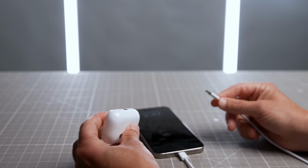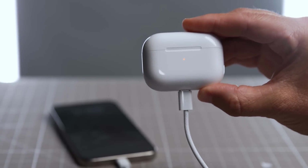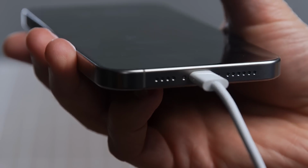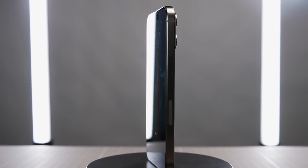With this port, you can also charge your other Apple gadgets, including the newly upgraded AirPods Pro with USB-C charging case. If you want to transfer photos and videos quickly to your Mac or external drive, the iPhone 15 Pro Max supports USB 3 for 10 gigabit speeds. Although that's not exactly the state of the art. Several other phones have the newer 3.2 standard.